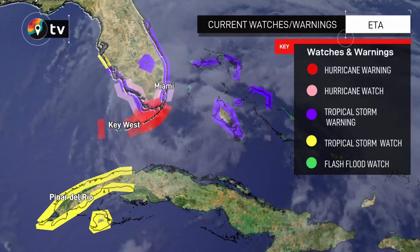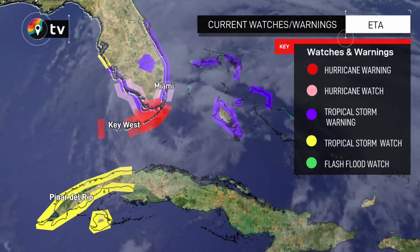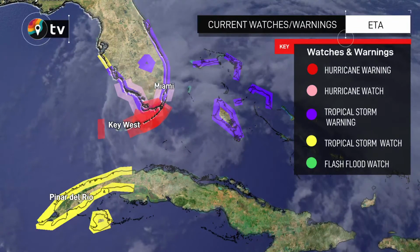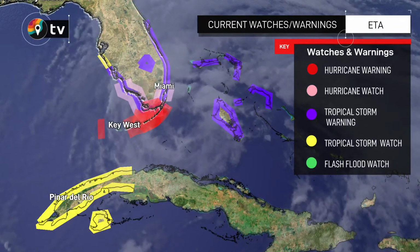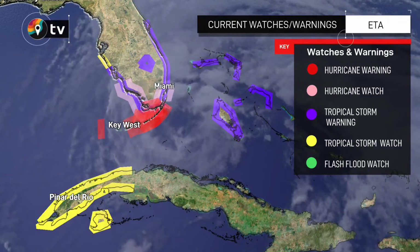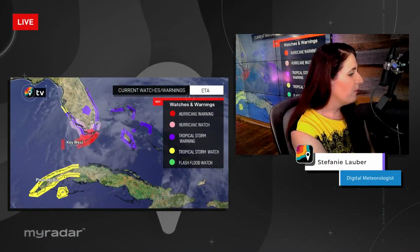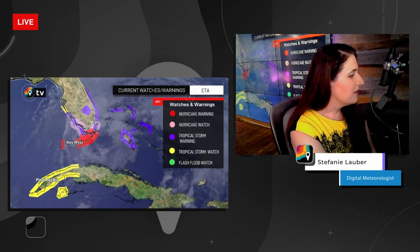So something to keep in mind if you have anything loose in your backyard and you live in South Florida, even up to Lake Okeechobee, anywhere within these warning areas, you're going to want to take some measures, make sure some things are hunkered down so you don't have debris flying around, and prepare for the potential for some flooding, because that is going to be a big problem for folks here across the southern tip of Florida.